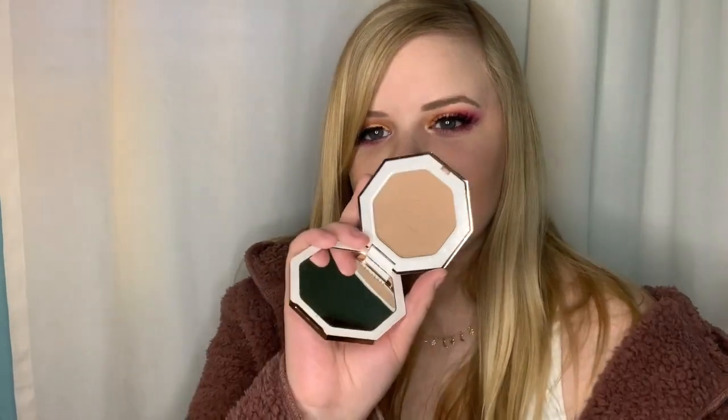And the runner-up then would be my Fenty Beauty Sun Stalker bronzer in the shade Into Sun. This is probably my most used bronzer of the year. It's just so beautiful. It's the best color for my skin, and I just love it, and I love the packaging. I love Fenty Beauty so much.